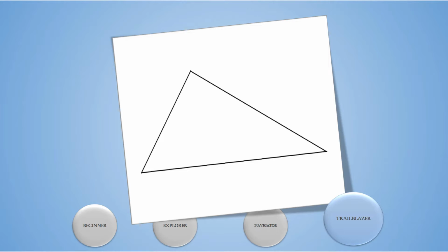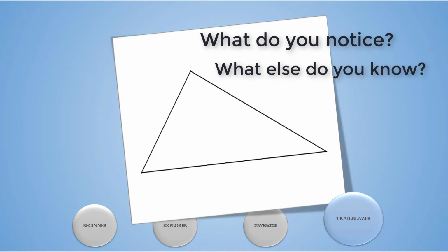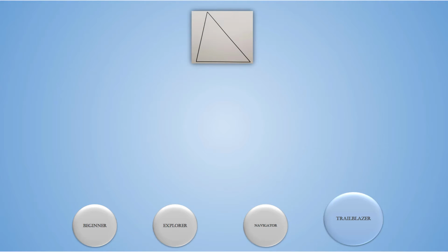The Trailblazer level includes the shape that is not symmetric. It is a scalene triangle. This shape cannot be folded using the same approach from the first 3 levels. Try asking the following questions to support the participants who are struggling to get started. What do you notice about this triangle? What other triangle properties do you know? And, are there any lines that you could draw to divide this triangle in a specific way?